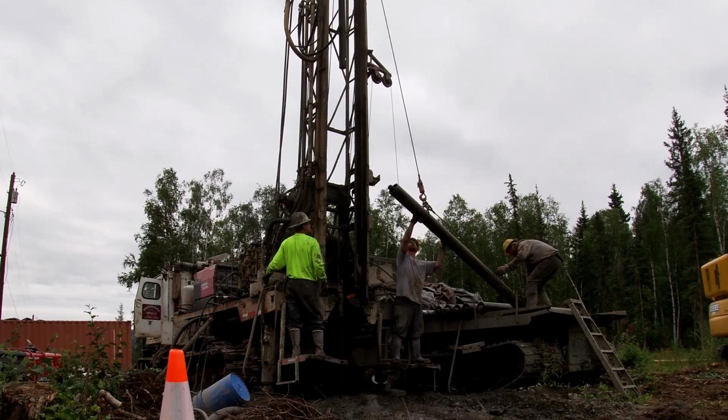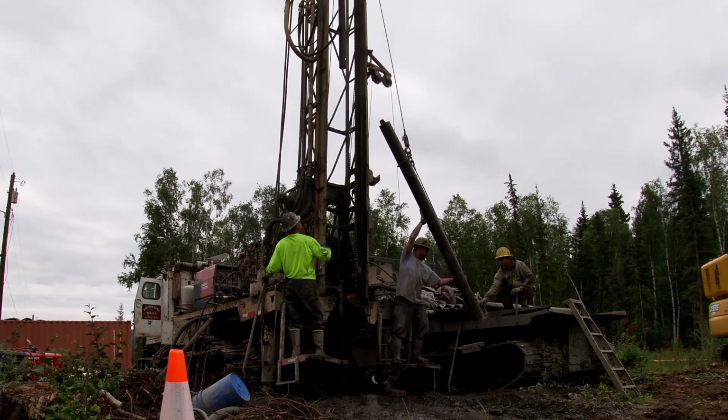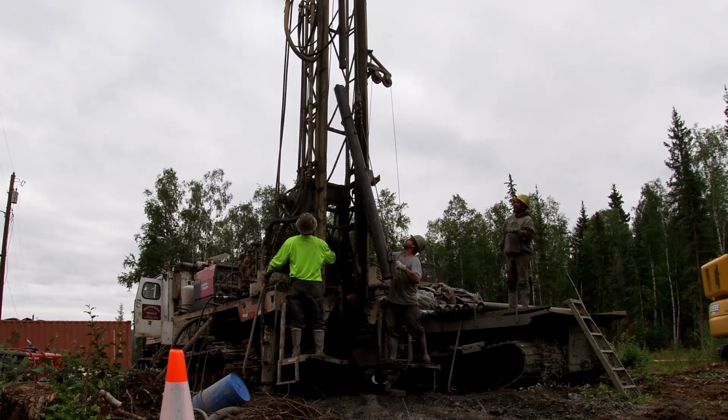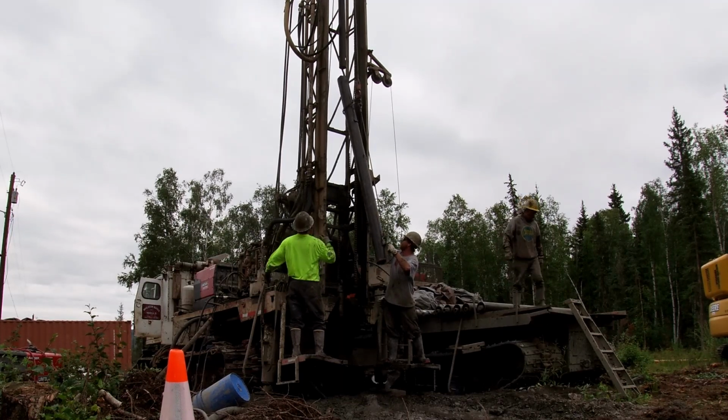So this was my first time working on one of these tracked drilling rigs. And I gotta say, it's a lot harder than a normal drilling rig, not just because of the elevation differences, but this rig's missing a few things like an overhead jib arm for swinging the pipe into place.